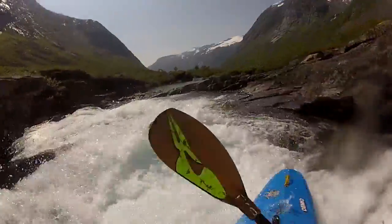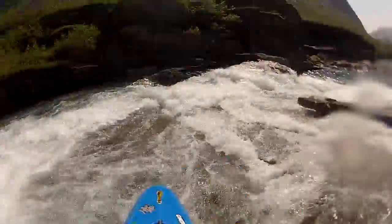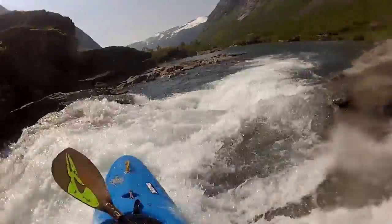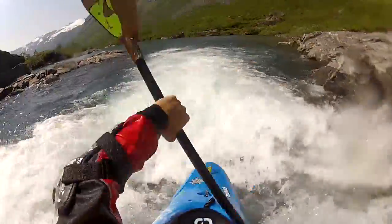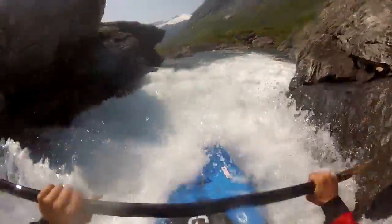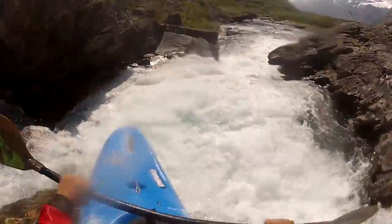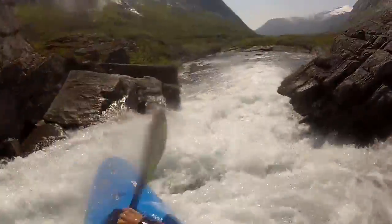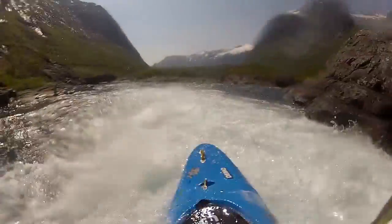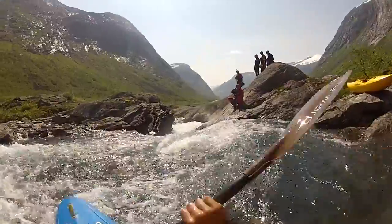A lot of these slides have pretty nasty, sharp rocks, so probably not the best thing for your boat, but they're still good fun. The levels right here are fairly low, so if you have higher water, this is going to flow a little bit better. But as you can see, you just do more slides, pool, drop, slide, pool, slide, and it keeps going that way. A lot of it you can just boat scout, but anytime you come up on a horizon line you're not sure about, it's super easy to just hop out of the boat and scout out the line real quick.